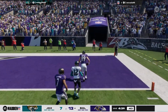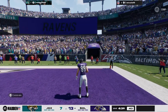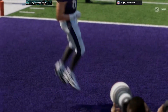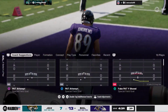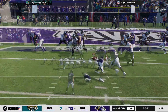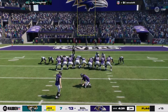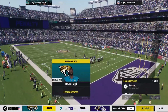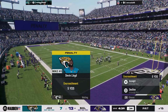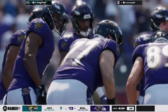Right back to Andrews. He's got another one. And he's in. Mark Andrews. Touchdown, Ravens. And what a fitting end to this drive, Mike. It only makes sense that he's the one that gets the ball in the end zone after making a handful of clutch plays prior to the touchdown. That was just a textbook example of one guy taking over the game.